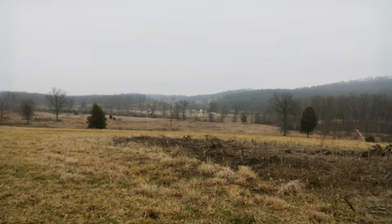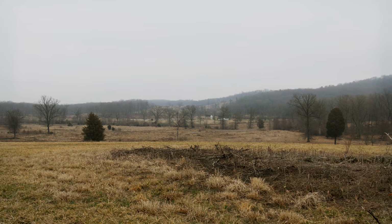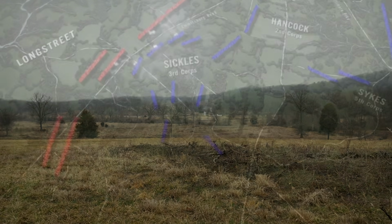And this is the distance that the Confederates are going to have to cover in order to get to that spot, keeping in mind that it is the beginning of July on one of the hottest days of the year.